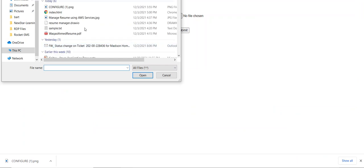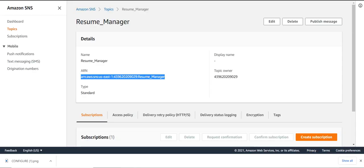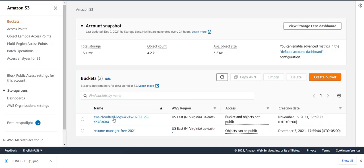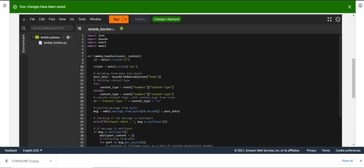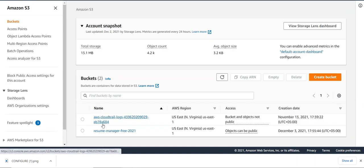So if I go to this page, which is on the S3 bucket, I click on choose a file. It asks me where the file is. Let's say this is my resume, Wakas Ahmed, and I will hit submit, and let's see. Okay, after hitting submit, I got the message, thank you for your interest in this job and we will get back to you soon. Hopefully it has sent it, so let me go to my S3 bucket and see if it was forwarded. This was the S3 bucket, like I showed you in the code, the AWS CloudTrail logs bucket, and this is the bucket where it forwarded my resume.